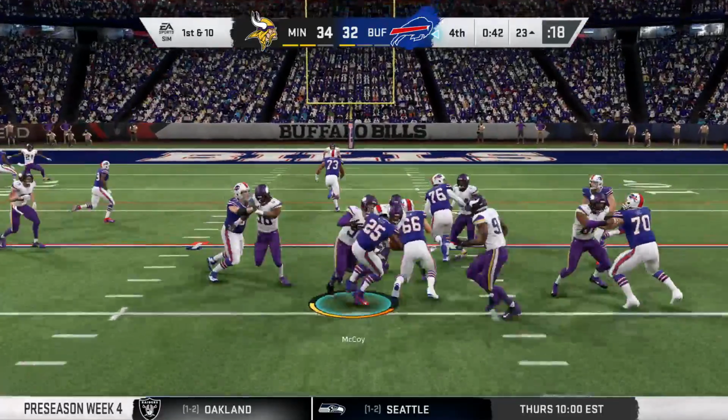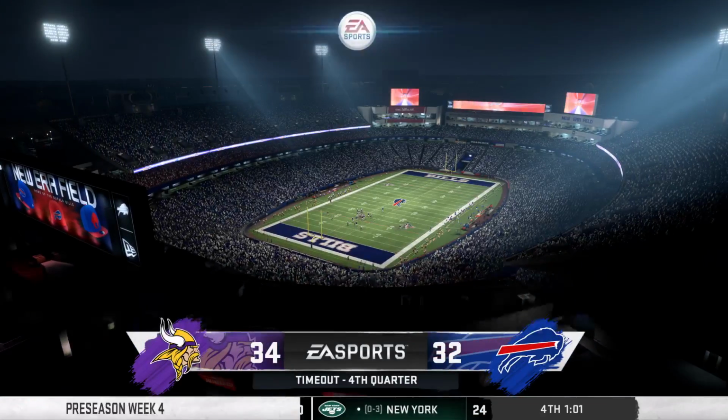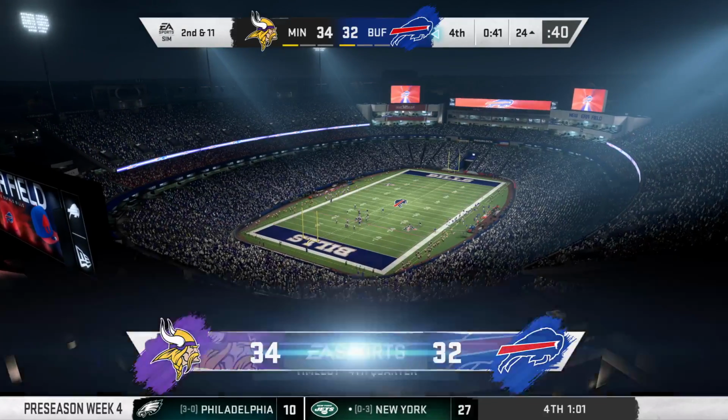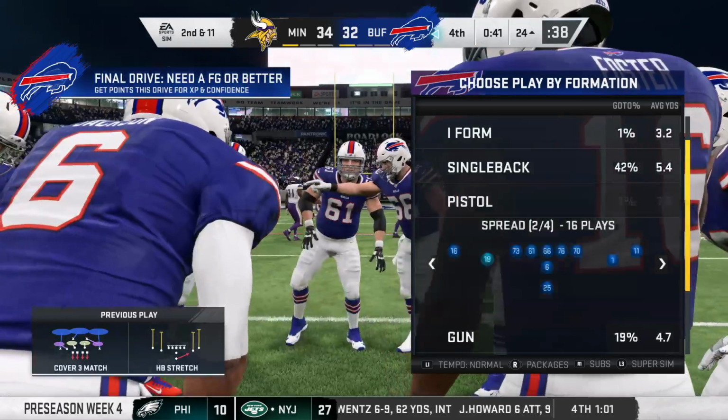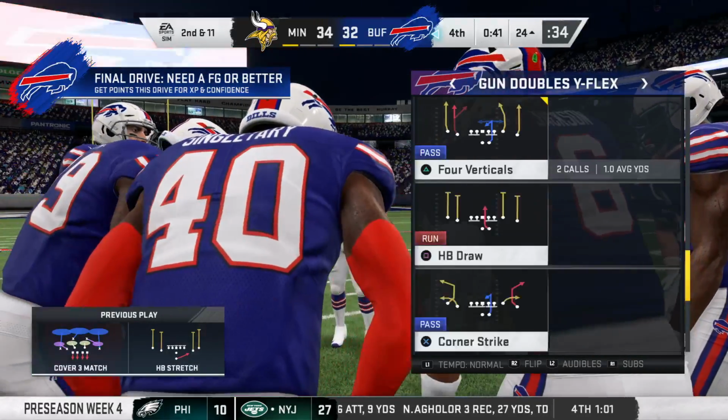Now a 1st down carry here for McCoy. And he will lose yardage and be backed up to the 24. Now the Vikings will use the 2nd of their timeouts. That'll leave them with just 1 remaining in this 4th quarter of play.